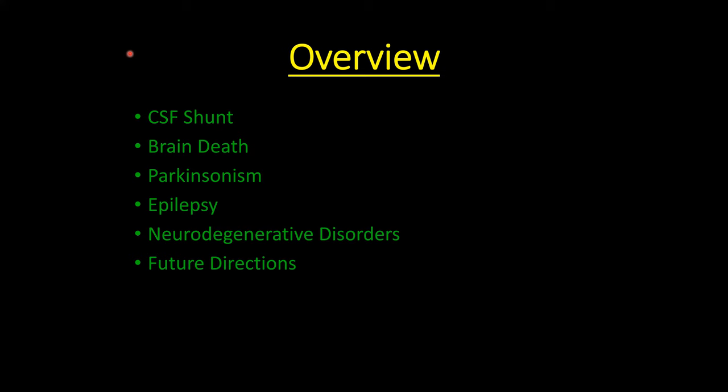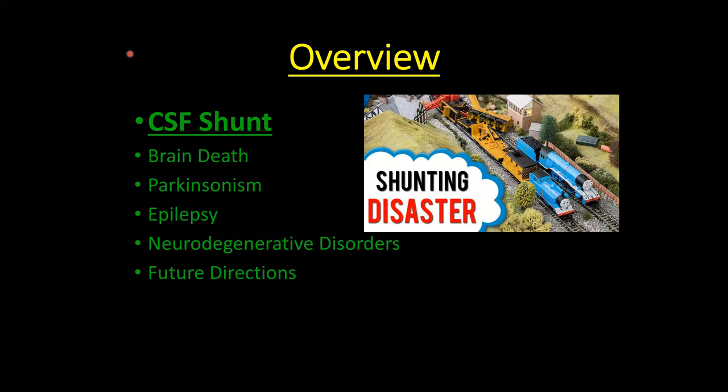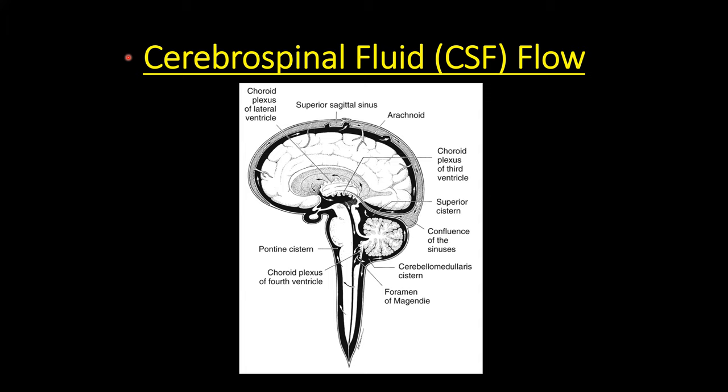So just to start with CSF shunts, and as a reminder, our cerebral spinal fluid is produced by the choroid plexus, predominantly in the lateral ventricles and the third ventricles within the brain. This fluid then goes and bathes the spinal cord and exits around the cerebellum and bathes the brain before being resorbed. So really, any obstruction along the course of this pathway can cause elevated back pressure, hydrocephalus as it's called, and can present with classic clinical symptoms.